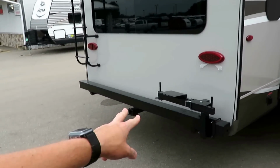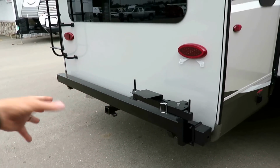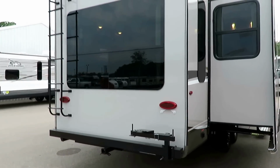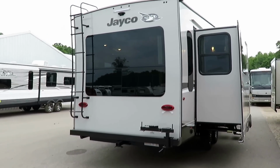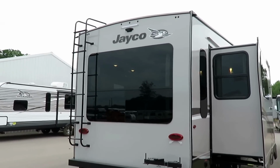Now, I see the little bracket right here, which tells me we added the bumper-mounted grill to this one. That's an option. So again, I hate to sound like a broken record, but I say this 4 times and people still never hear me, so I have to keep saying it. Visit the link in the video description to see what we have in stock and how it's equipped.